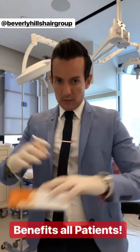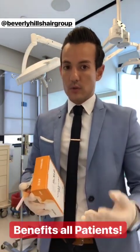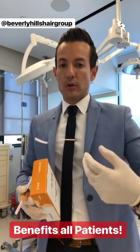Now, everybody benefits from PRP in the sense that patients don't experience any further hair loss, or their hair loss slows down considerably. 50% of the patients get lucky and actually experience regrowth and stronger follicles.